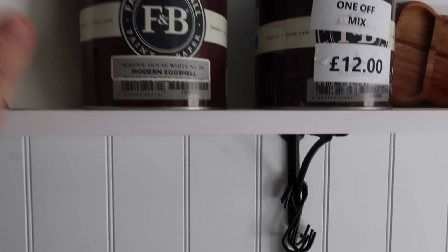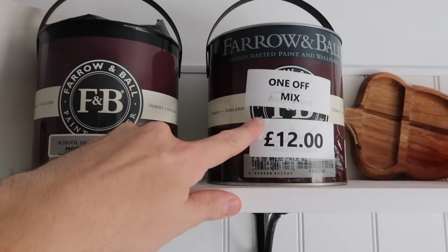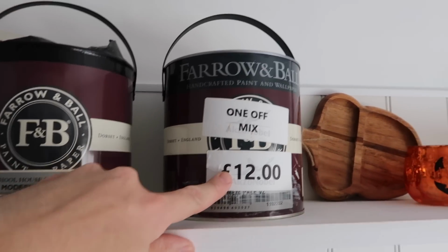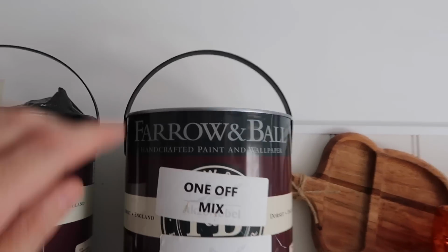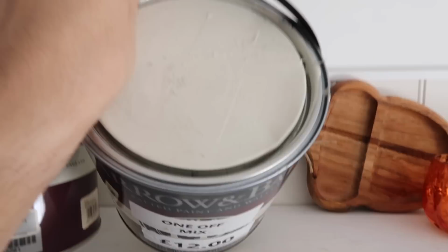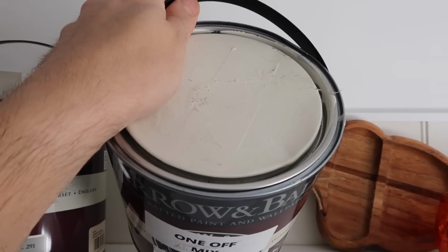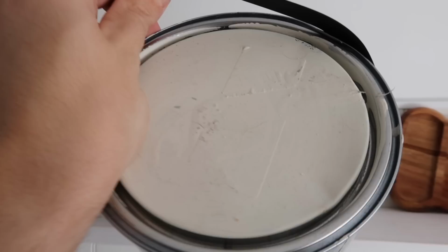And then whilst I was in there in Leyland, they also have occasionally these one-off mixes. Now this was the bargain price of £12, which for Farrow & Ball is pretty good going. And on the lid, we can see the colour that has been mixed within this. It's very similar to the Schoolhouse White that I've got, but it is slightly different. Let me show you. It is very, very close indeed.